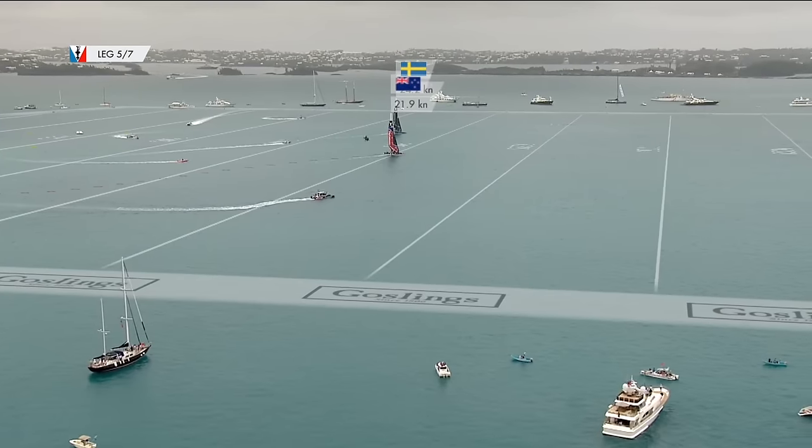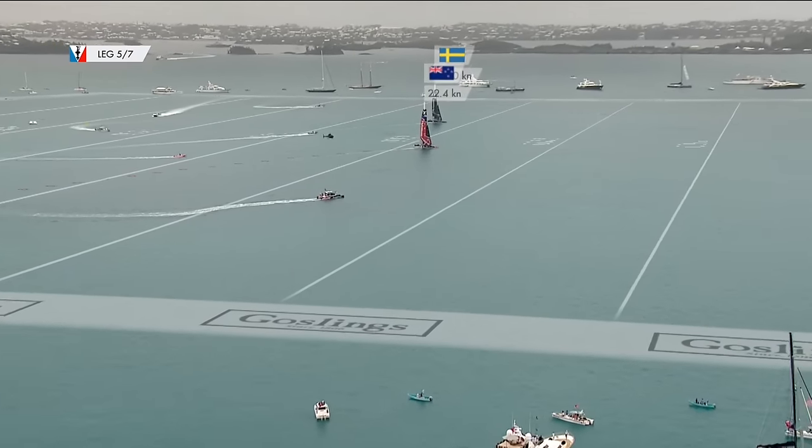There is Ashby in his cockpit. And just amazing choreography.